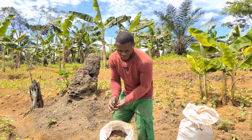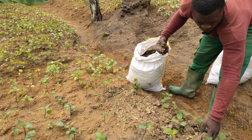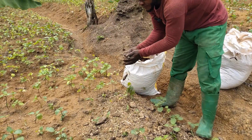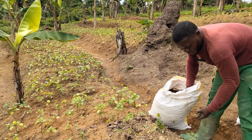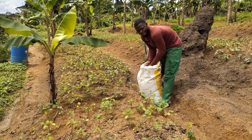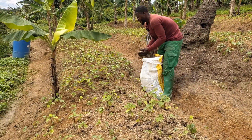So now we'll be putting our manure. You will see the transformation after we put our manure. This is how we just put our manure on the bed. Not too much. You will see what manure does for crops and vegetables. You just scatter it on the bed.